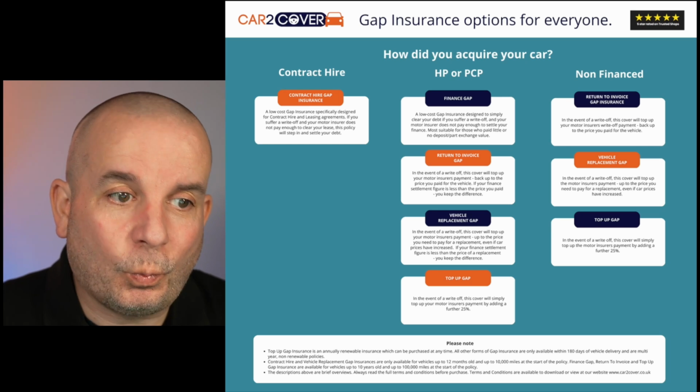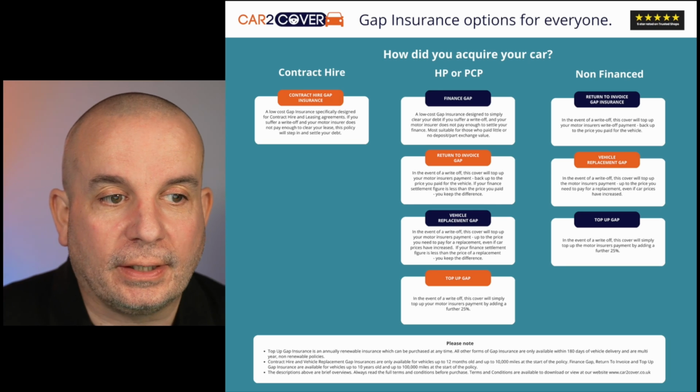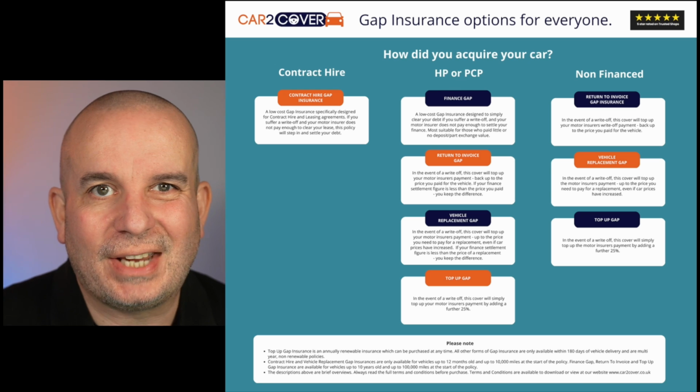So as you can see, there's one type of gap insurance that's specifically for car leasing. It's called contract hire gap insurance, a low-cost gap insurance specifically designed for contract hire and leasing agreements. If you suffer a write-off and your motor insurer doesn't pay enough to clear the lease, this policy will step in and settle your debt.